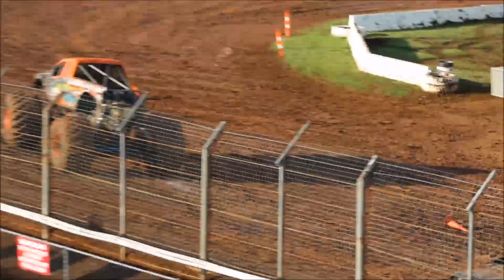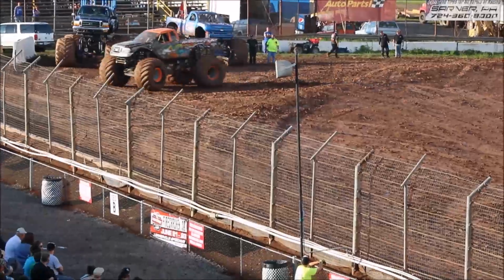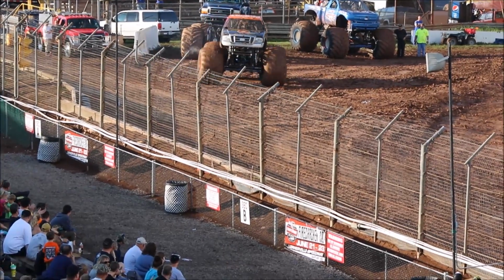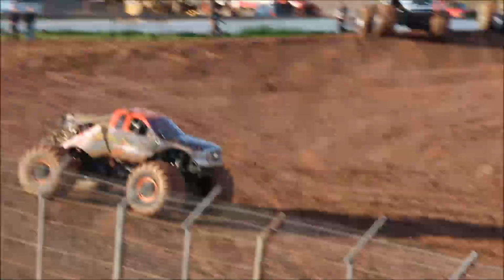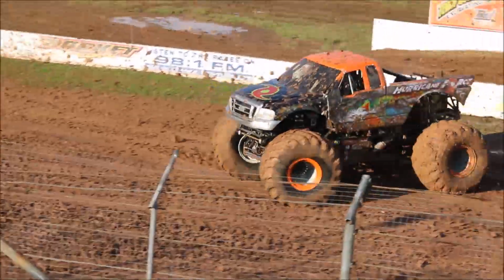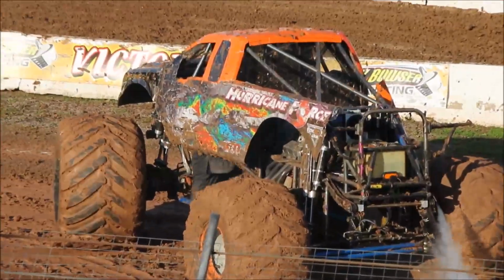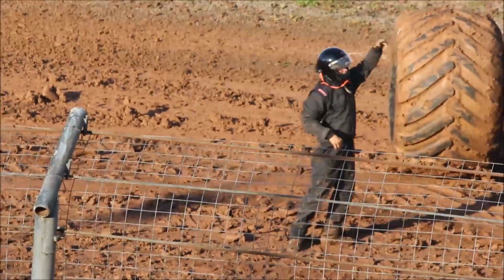Unbelievable air. He's launched that truck to the moon so many times in this run. He's just not quitting. He's been going at it now for almost 4 minutes, if not more than 4. You can see that bedside just wanted to come off. Steve sliding that truck around. What an amazing job by Steve Thompson coming out and acknowledging his fans.